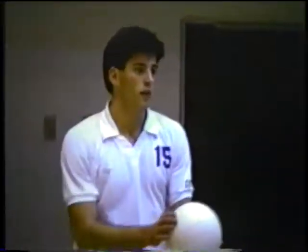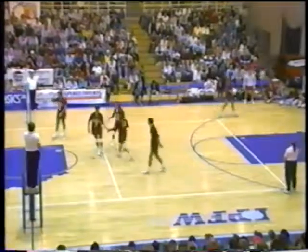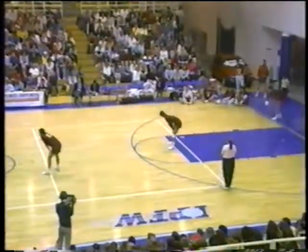Here's IPFW playing with a lot more concentration, a lot more enthusiasm than they did last night. Exactly. I feel that playing against the #1 team in the country pumps them up. Crowd pumps them up. They're ready to play some ball tonight.